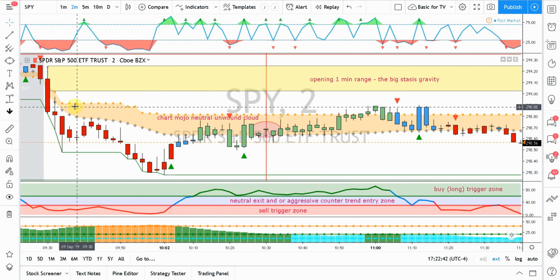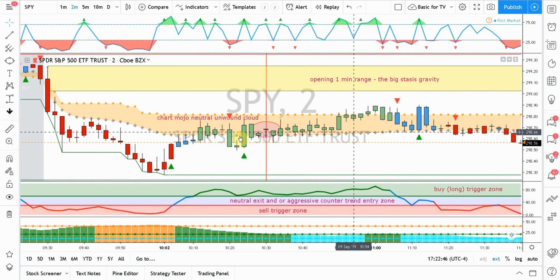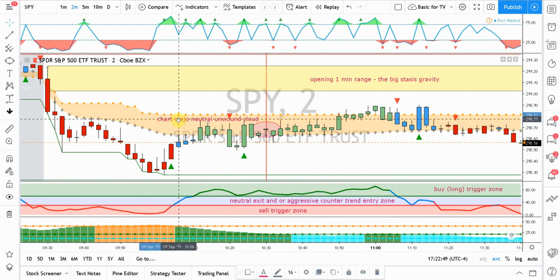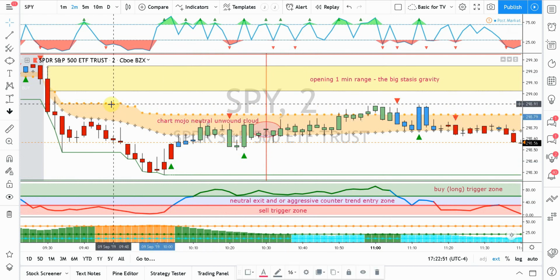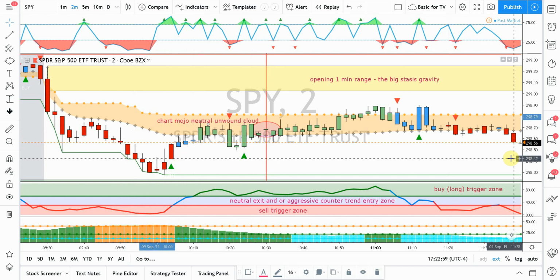It may come back to it, but it tends to more often than not come back to the secondary gravity, which is the Chartmojo neutral and wound cloud, which is bordered by 50% of the developing range where the gold dots are, or the gray crosses, which is VWAP.